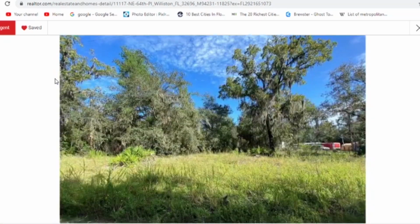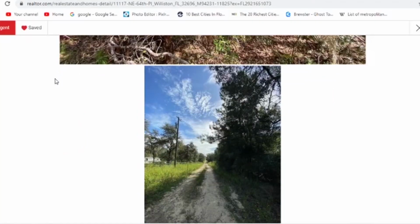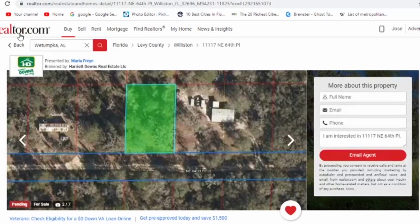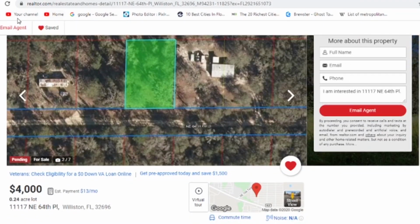It is on a dirt road, but it's not too far from a main road. You got beautiful pine trees and palm trees. Really good deal right here. So that's the first lot I want to show you guys in the Williston area. It's an area where you can really find affordable stuff.